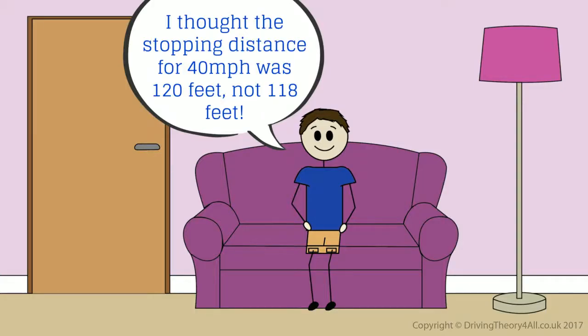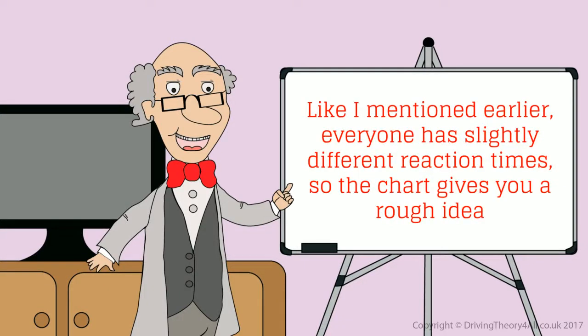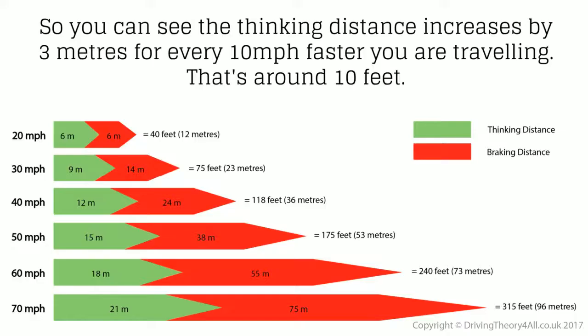I thought the stopping distance for 40 miles per hour was 120 feet, not 118 feet. These are typical stopping distances. Like I mentioned earlier, everyone has slightly different reaction times, so the chart gives you a rough idea. So you can see the thinking distance increases by 3 metres for every 10 miles per hour faster you are travelling. That's around 10 feet.